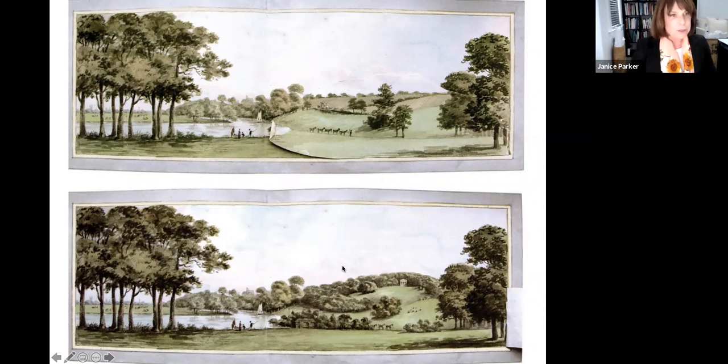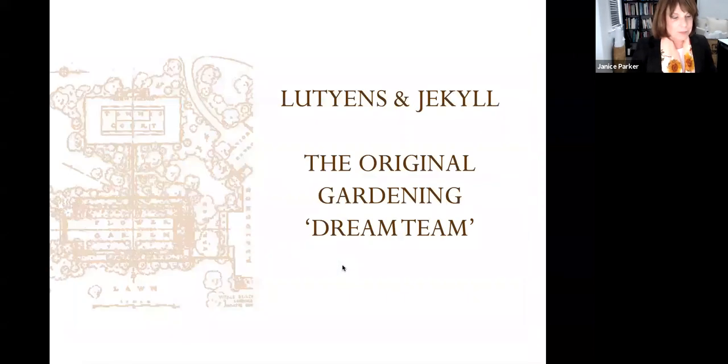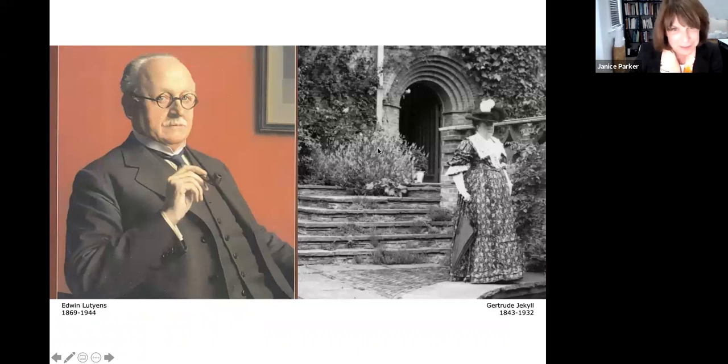So that brings us up to my favorite, something we discuss all the time, Lutyens and Jekyll, the original gardening dream team. One can really not talk about gardens and garden rooms without discussing these two. They were lightning in a bottle. They had building floor plans, the interlocking outdoor rooms, the garden plans, the magic created with the richness of plant material, and the genius for color theory that Gertrude had is still relevant today.